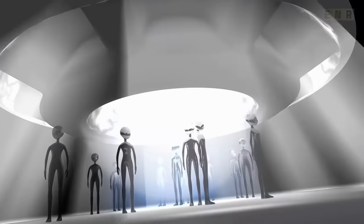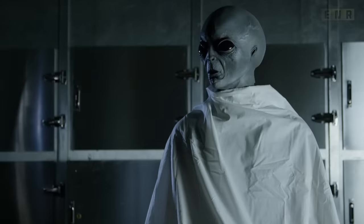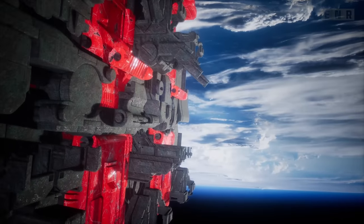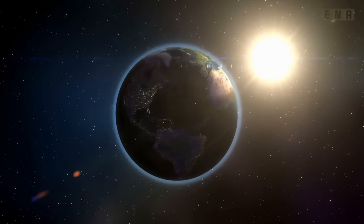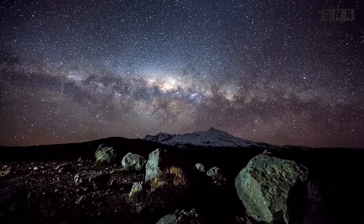So, what should we do if we ever do encounter aliens? Many scientists believe that we should approach any encounter with caution. We should avoid making any sudden movements or aggressive actions, as these might be misinterpreted by the aliens. Instead, we should attempt to communicate in a peaceful and non-threatening manner. If we do make contact with aliens, it could have profound implications for our understanding of the universe. It could challenge our beliefs about our place in the cosmos and force us to confront some of the big questions about life, the universe, and everything.